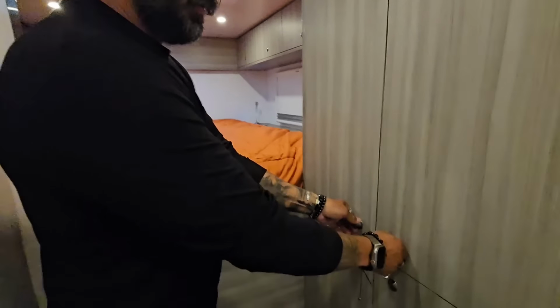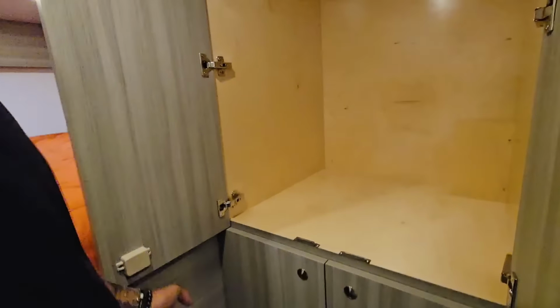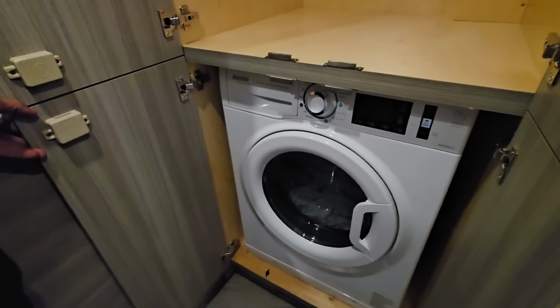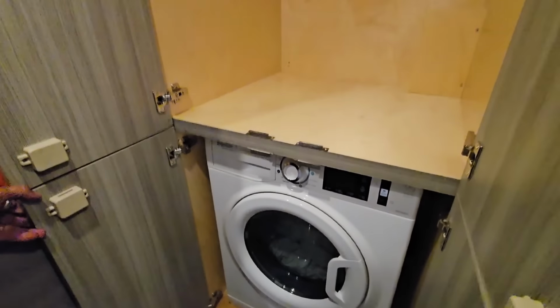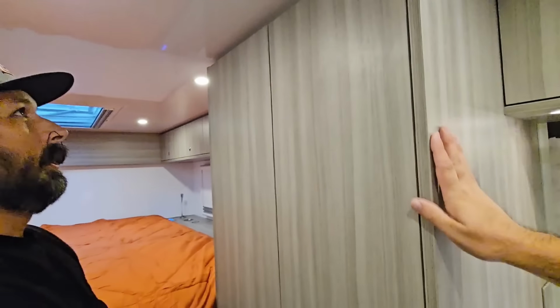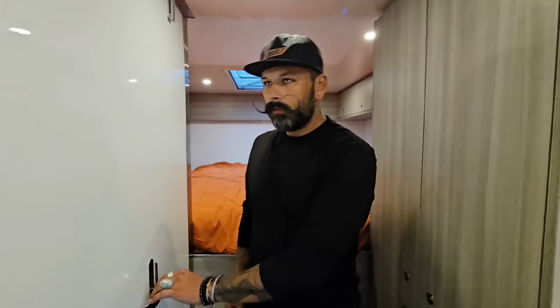So check this out. Got a big closet and then a washer-dryer combination, very nice. Now that is a great looking setup. I'm assuming all hardwoods? Yes. Great. Yeah, it looks beautiful in here.